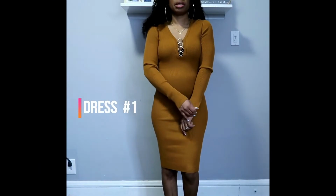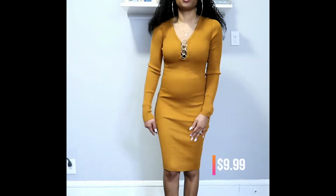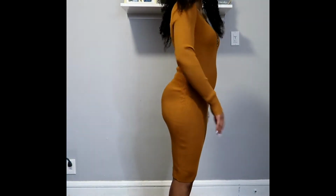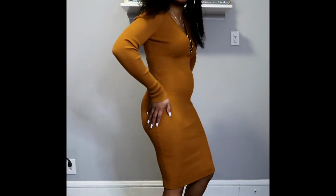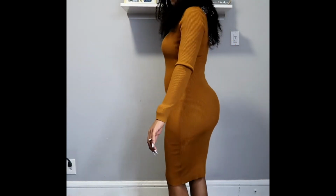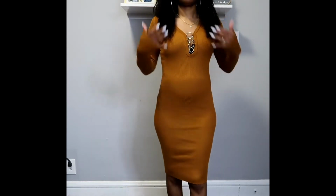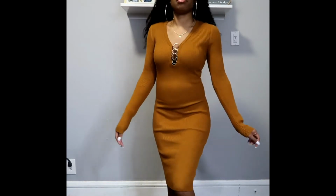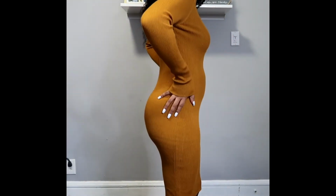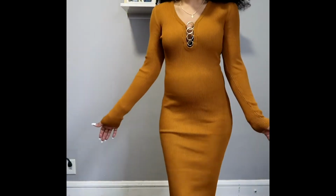So here's one of the dresses I picked up from Burlington. It's just a mustard sweater dress. It stops at about my knees and it's fitted all the way around. I think I got this in a size medium, so it's a little bit big on me. And the sleeves are kind of long, but I really like the color. I thought it was something different. I don't have any clothes in this color, so I just wanted to go ahead and try it out. But yeah, this is the first dress.